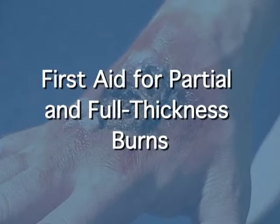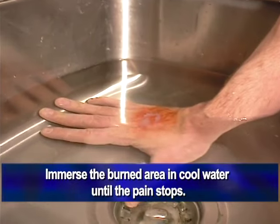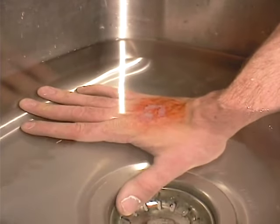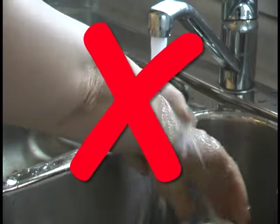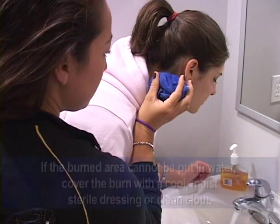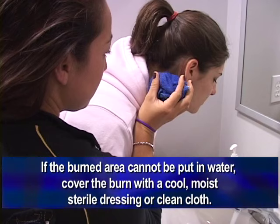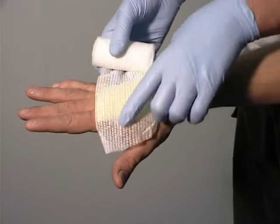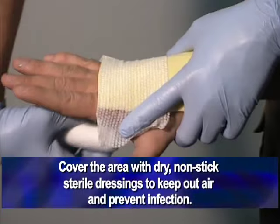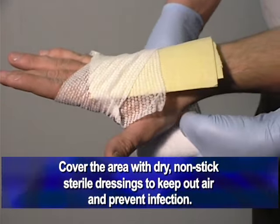First aid for partial and full thickness burns. Immerse the burned area in cool water until the pain stops. Avoid using a forceful flow of water, as this may further damage and open the skin. If the burned area cannot be put in water, cover the burn with a cool, moist, sterile dressing or clean cloth. Once you've cooled the burn, cover the area with dry, non-stick, sterile dressings to keep out air and prevent infection.